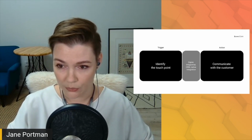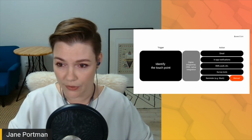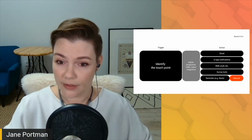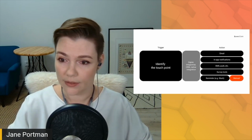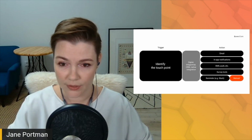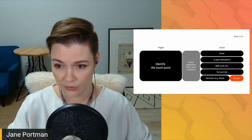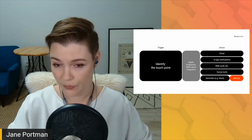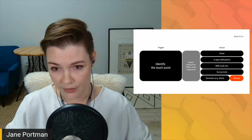And to decompose the action, it can mean different things. It can be an email sent to your customer when something happens. It can be an in-app notification inside your product, can be a message through any other channels, SMS, push, etc. It can be a survey tool that pops up a survey inside your product, or it can be a nudge to your customer success team to do something manually, to talk to your customers.